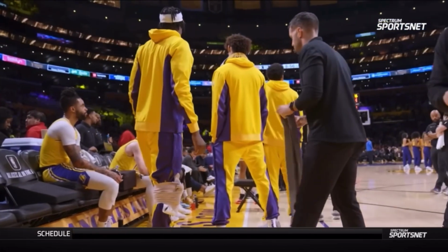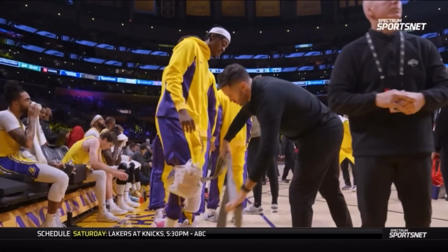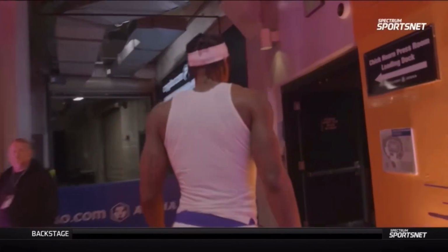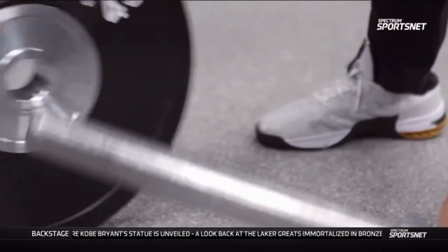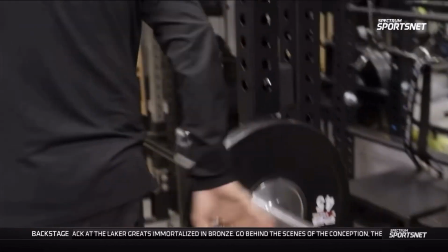So some of these guys, even the end of the bench guys, we always tell them, stay loose, stay active, get with us, do some movement, so that if something happens and they have to get thrown in, they're prepared. Even when the game ends, for many Lakers, the workouts continue with a post-game routine that provides additional benefit and readies them for the next game.